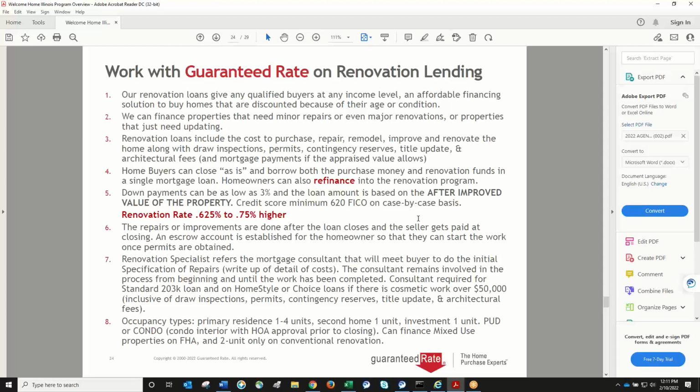So just a little bit of info on that. The improvements are done after the loan closes. Seller gets paid once we close. You guys get paid as realtors once we close. Closings take around 60 days.